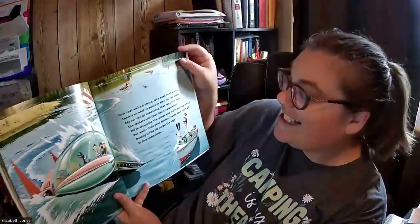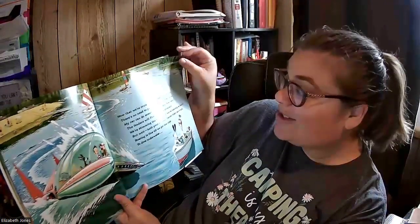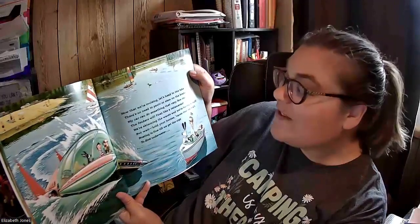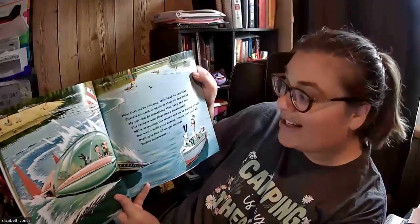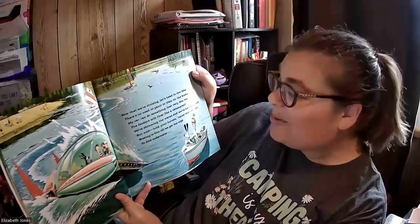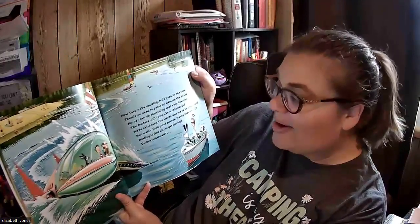Now that we're cruising, let's head to the lake. There's no need to panic or slam on the brake. My car can do something that very few can. The fenders will float like a catamaran. We're skimming the waves, we're having a ball. But wait, hold your horses, because that isn't all.